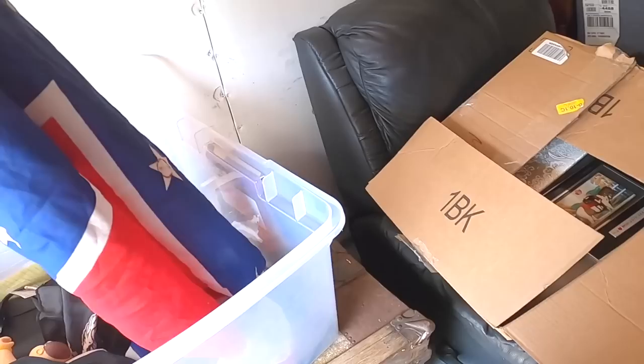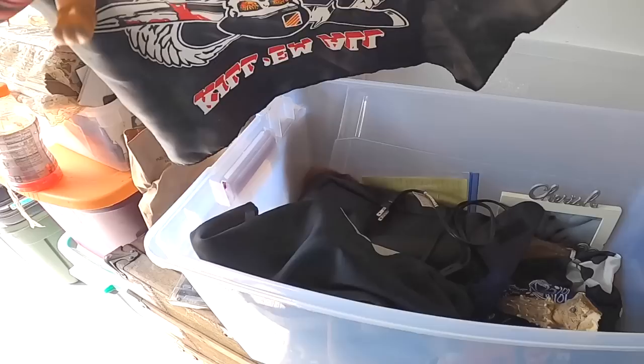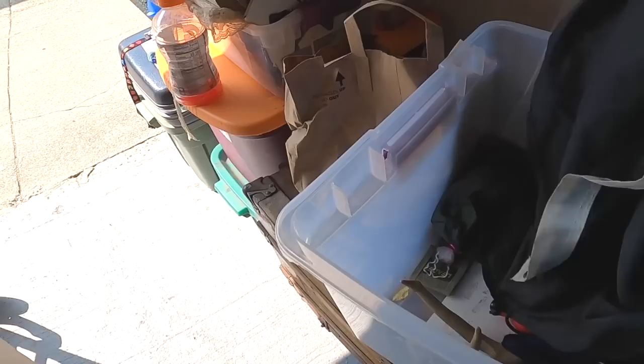Some very old flags right here. I mean, I don't know if they're that old, but they look like they've been weathered. What's this? A Confederate flag. Oh my goodness, this guy. What does this say? Kill them all. Let God sort them out. Funny. What's this? Pirate flag. Shout out to Storage Auction Pirate.